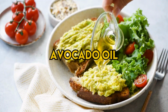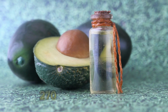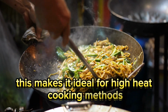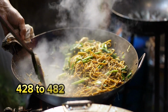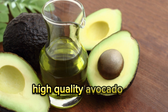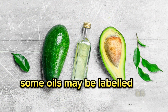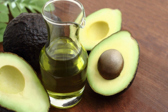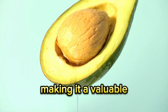Avocado oil. Avocado oil stands out for its incredibly high smoke point, reaching up to 520 degrees Fahrenheit, 270 degrees Celsius, when highly refined. This makes it ideal for high-heat cooking methods. Truly unrefined avocado oil has a lower smoke point, ranging from 428 to 482 degrees Fahrenheit, 220 to 250 degrees Celsius. High-quality avocado oil is characterized by its deep green color and distinct flavor. Some oils may be labeled as mild, indicating refining, so opt for extra virgin and cold-pressed varieties. Avocado oil offers a balanced fatty acid profile and numerous health benefits, making it a valuable addition to your culinary repertoire.